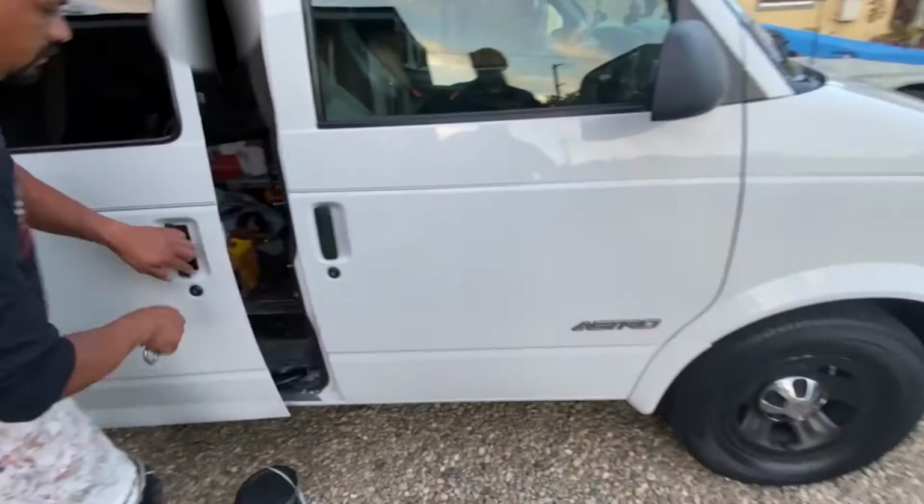2 of my guys thought they were responsible for buying the hardware for the cabinets, and we ended up with 2 sets of knobs. That means you both bought handles.